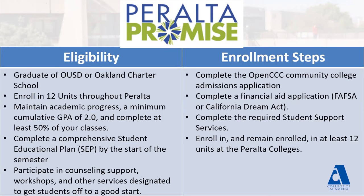In order to be eligible, students must be a graduate of an OUSD or Oakland Charter School. Enroll in 12 units throughout Peralta. Maintain academic progress, a minimum cumulative GPA of 2.0, and complete at least 50% of their classes. Complete a comprehensive student education plan by the start of the semester and participate in counseling support workshops and other services designated to get students off to a good start.